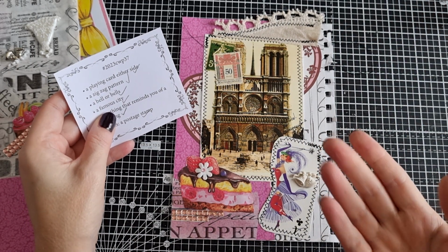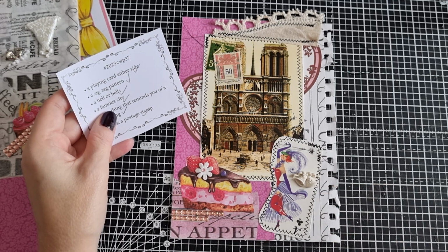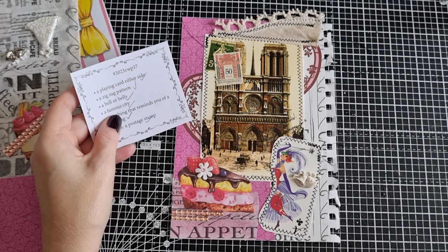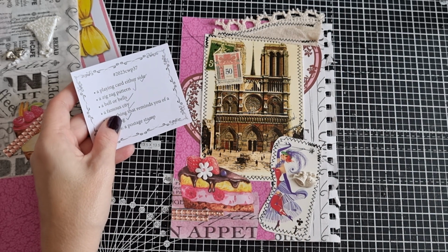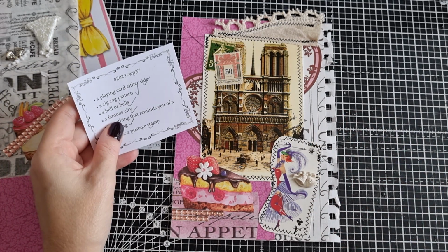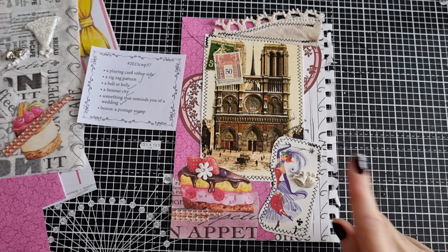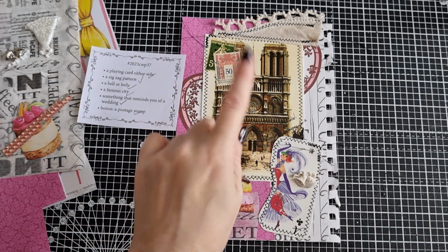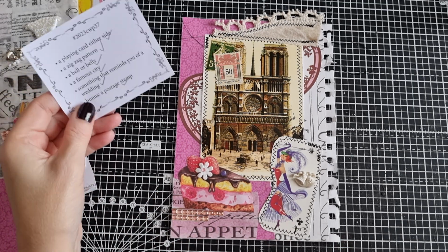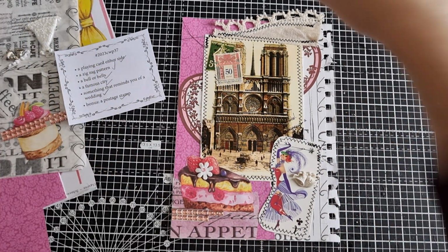And that's what I mean. Interpret the prompts the way you want. You can have a picture of a city, you could have just written the name of a city, or like I have attempted, you can create a collage that is inspired by that city. So famous city, Paris has inspired me. Something that reminds you of a wedding. We've got wedding bells. We've got Notre Dame, obviously a cathedral where you can get married. And we have cake. And bonus, a postage stamp and some other random bits.